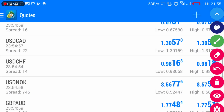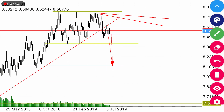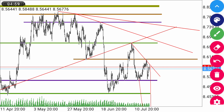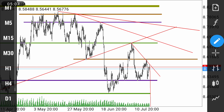Another pair which you're going to be looking at is USD NOK. And on USD NOK, we're going to be having a bearish direction. When we go back to H4, we can see a clear view at this area.